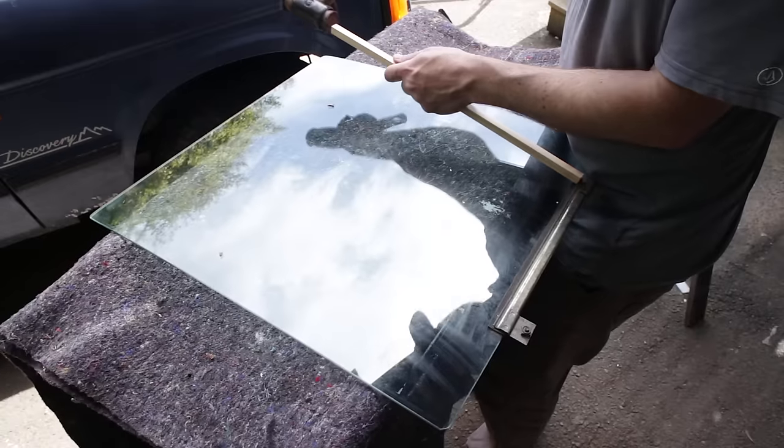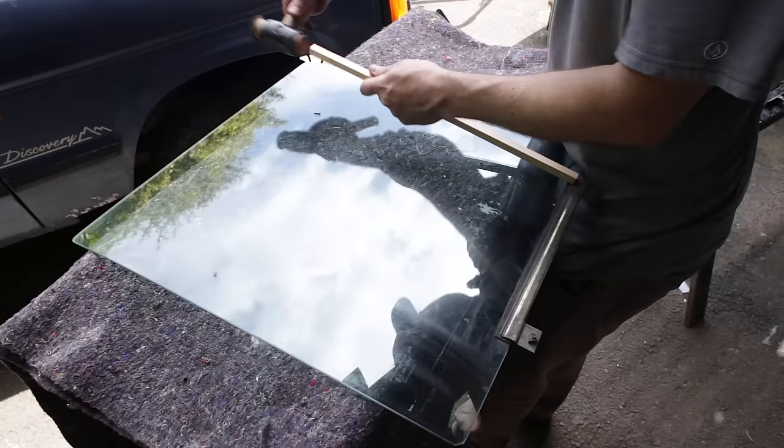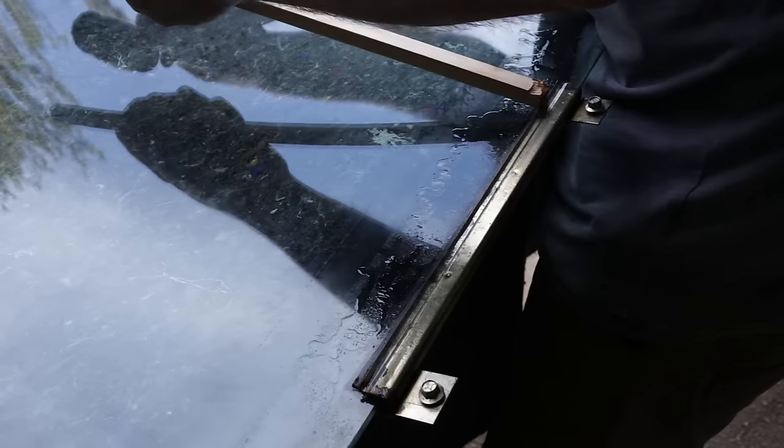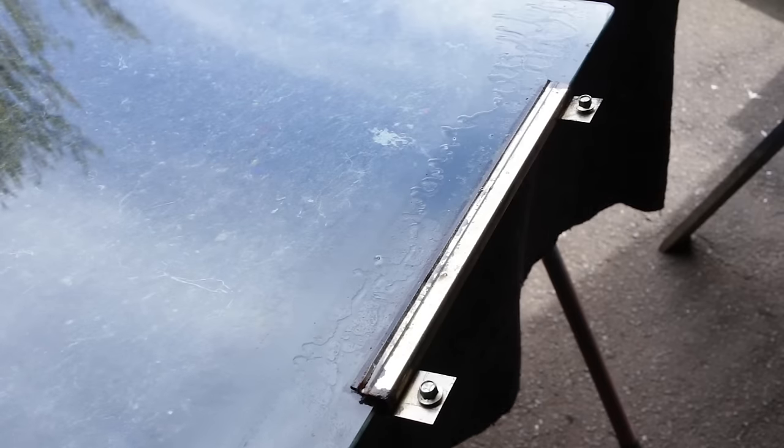Nothing. This is not the way to get these off. Maybe if they were in really good condition, but they won't be. The inside of the channel's filled with rust, and that puts a lot of pressure on the glass, making them impossible to remove. Just skip straight to doing this.